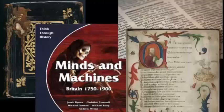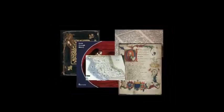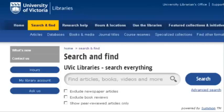Microforms refers to books, journals, newspapers, research reports, government documents, or any other content that's been reproduced in miniature on film. These items can give great insight to social perspectives and worldviews contemporary to their era, and they're a great way to track progress in a field.